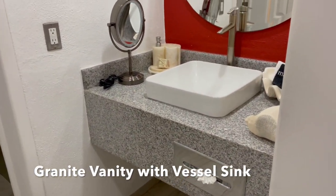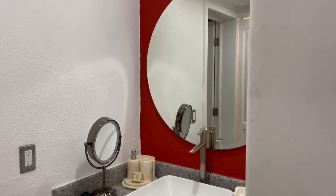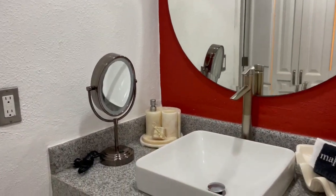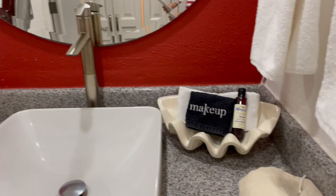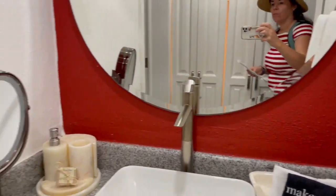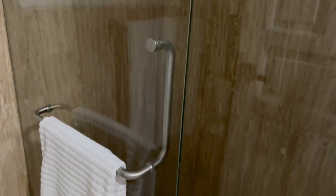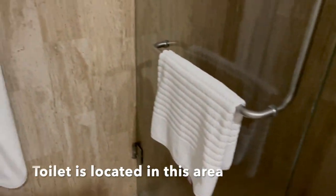A granite sink, made of granite countertop, vessel sink, large mirror, a lot of light. Makeup mirror, which is nice. Hair dryer. Here is the shower. Got a marble surround. This also has the toilet in it, which is kind of behind this door. So this is, it's tight.